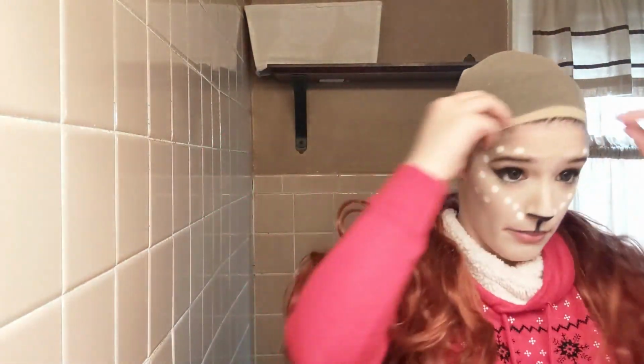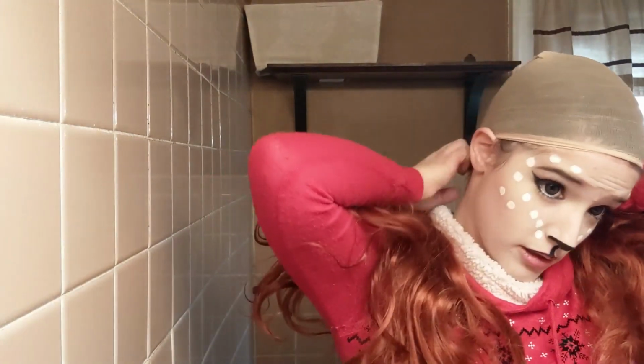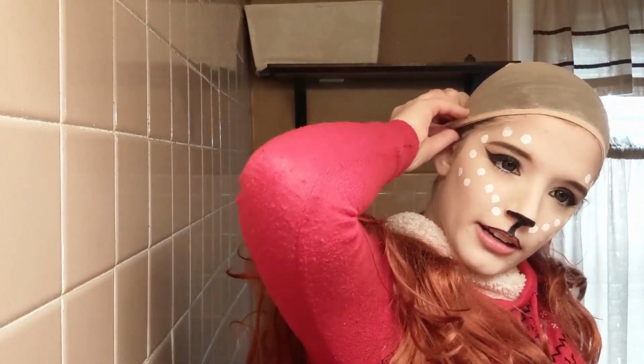Oh my god, my cat moved. Mother. I'm like, why does this look wrong? I should have glued it, but I don't want to glue it in case I get a headache at work. Then I could take the wig off. They're going to be like, didn't you have short hair? Yeah, and I don't always look like a reindeer.